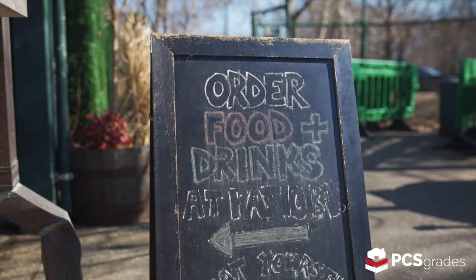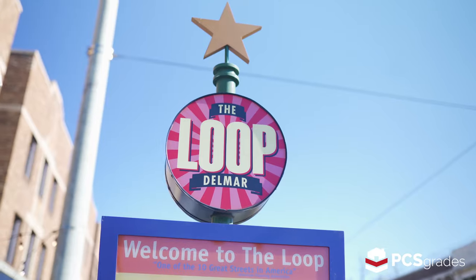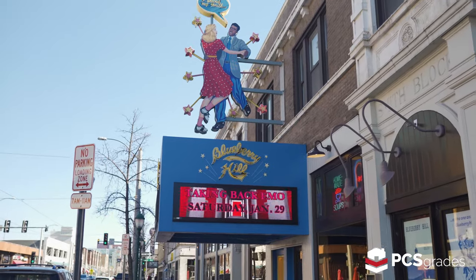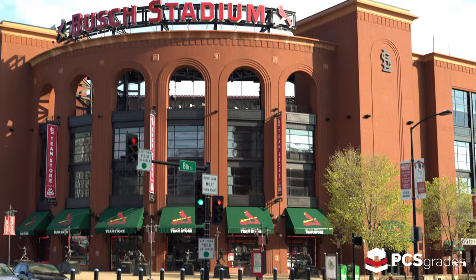Now, the sprawling food and restaurant scene is also closely associated with the city of St. Louis, with popular districts like Central West End and the Delmar Loop topping the list of available options. And for those sports fans interested in cheering on one of the most storied baseball teams in the major leagues, you can grab a ticket and watch the Cardinals at the iconic Busch Stadium.